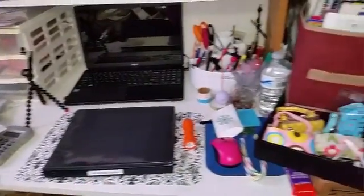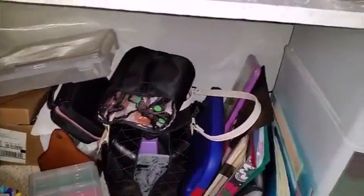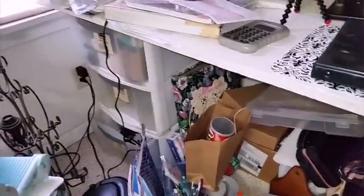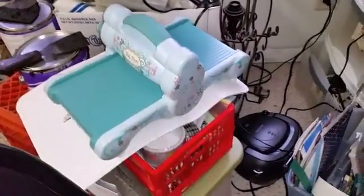As you can see right now, there's hardly any room for getting anything done, and I haven't moved some of this in a while. Underneath, I've also got stuff piled up, and I just have not gotten boxes or things to put it in. Over here's a few more things I've got piled. There's my Big Shot that I just got for Christmas.